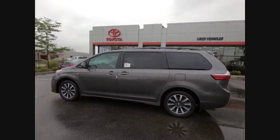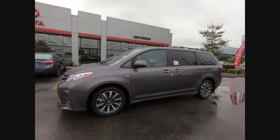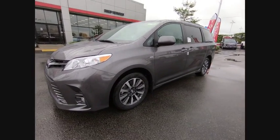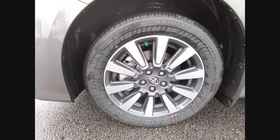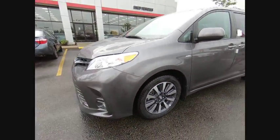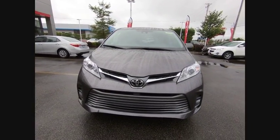This vehicle has less than 100 miles. Here are some of this vehicle's great options: power lift gate, traction control, power passenger seat, air conditioning, dual airbags, power steering, home link garage door opener, four-wheel disc brakes, fog lights, compass.